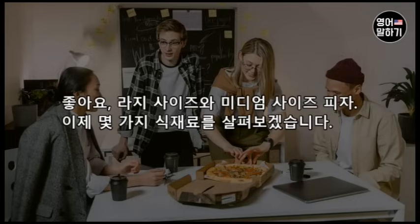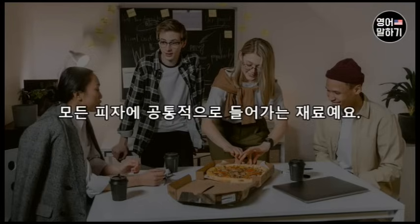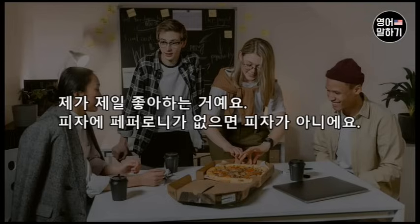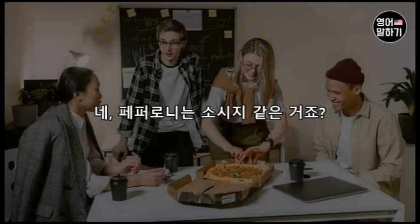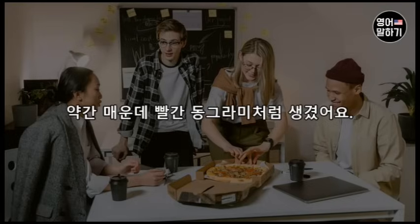Now let's take a look at some of the ingredients. Okay, we have pepperoni. This is the common ingredient in all pizza. It's my favorite. A pizza is not a pizza unless it has pepperoni. Pepperoni is a sausage, right? Yeah, it's a little bit spicy, and they look like red circles.